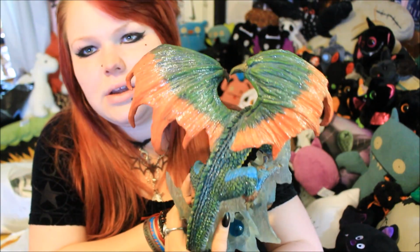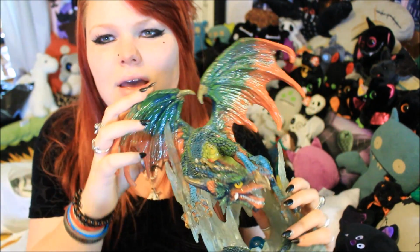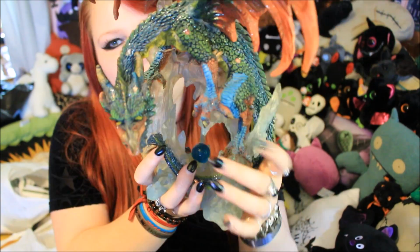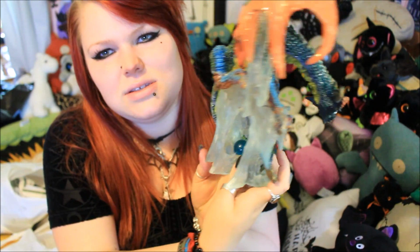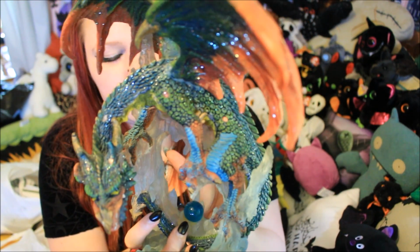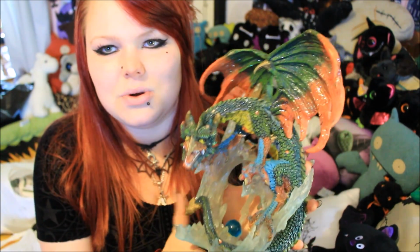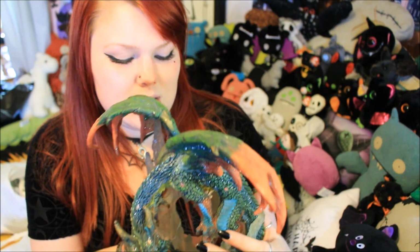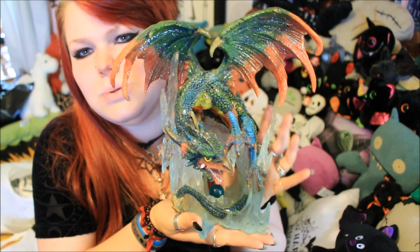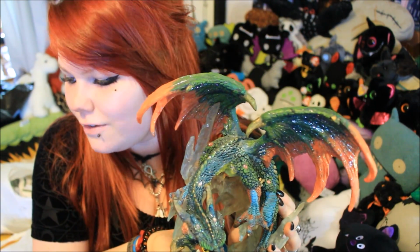Anyway, he's got really nice large wings. Again, he's not the typical colour dragon I'd go for. Definitely would be totally more into his colouring if he was red and black, but I still really quite like this classic look. And he's perched on this sort of ice sculpture thing with a little glass ball there. The lady I bought it from says that she used to put candles behind him and he'd completely light up and it would look really awesome, so I'm going to try it out myself, but I thought he was just so pretty and I just couldn't turn it down. I love dragons so much.